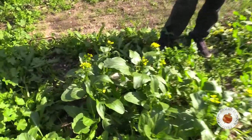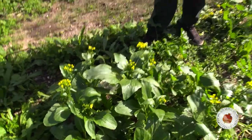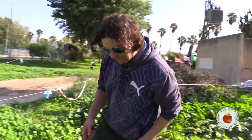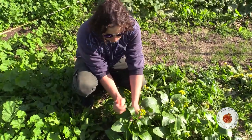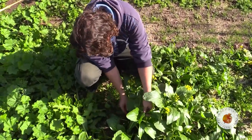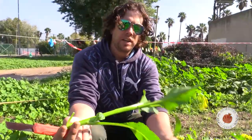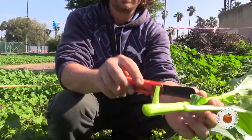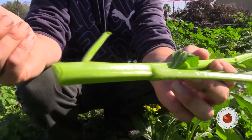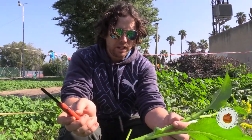And just to see how it's harvested, what we do is we'll take this, it's a bit overgrown, but it's fine. You want to get it when it's flowering like this, and you cut the bottom. And basically this is the whole plant itself right here. Nice big leaves. This is the good stuff right here in the stalk. The stalk you can stir fry, you can put in salads. The leaves are also very delicious. And this is just a perfect time to get it.